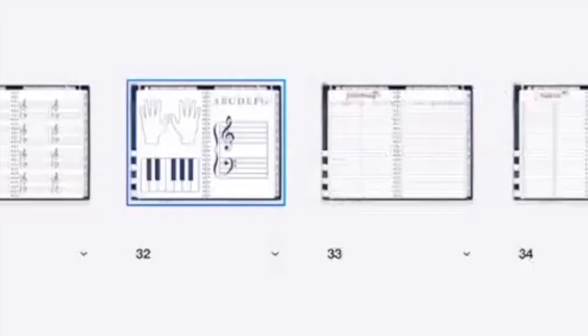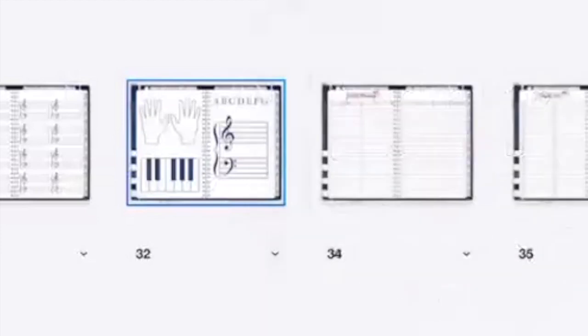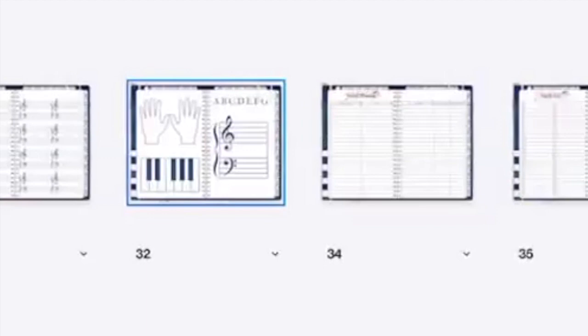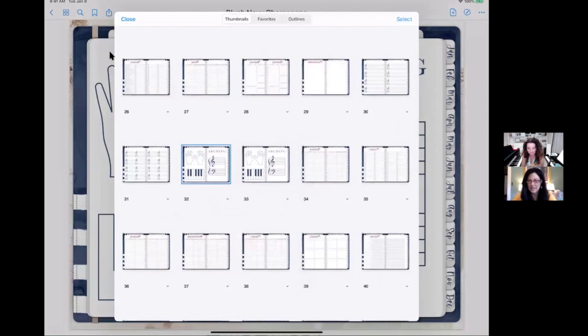You can duplicate this page and have a separate one for each student if you wanted to. All you do, see this page right here, and then there's a tiny little arrow underneath it. Have that tiny arrow, and then just tap duplicate. And then you can actually touch them and drag it around and put it wherever you want it. Oh, this is great. And wherever you drop it, it saves it there. So that's how you would do that.